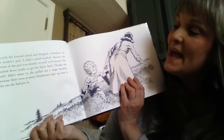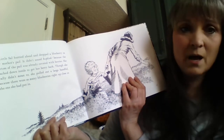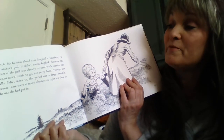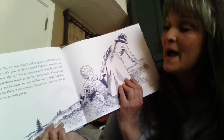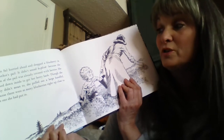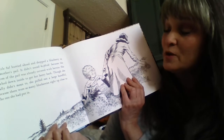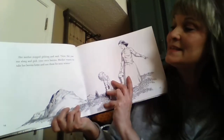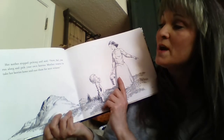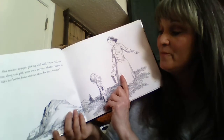Little Sal hurried ahead and dropped a blueberry in her mother's pail. It didn't sound ka-plink because the bottom of the pail was already covered with berries. She reached down inside to get her berry back. Though she really didn't mean to, she pulled out a large handful because there were so many berries right up close to the one she had put in. Her mother stopped picking and said, "Now, Sal, you run along and pick your own berries. Mother wants to take her berries home and can them for next winter."